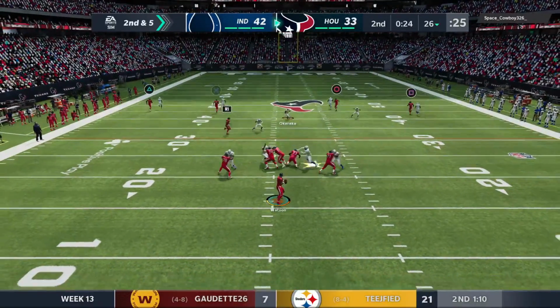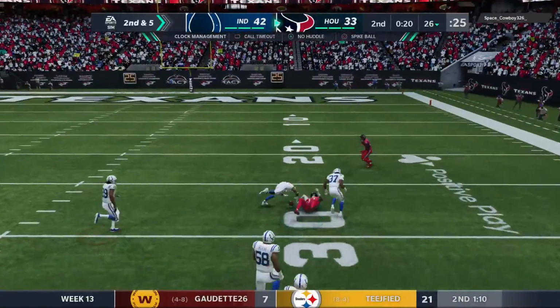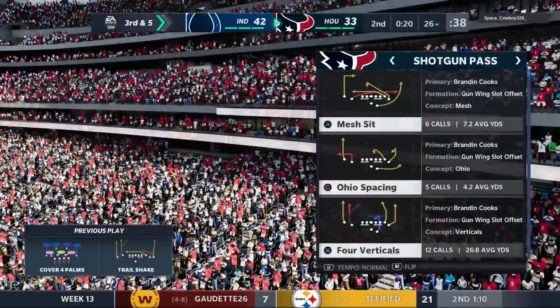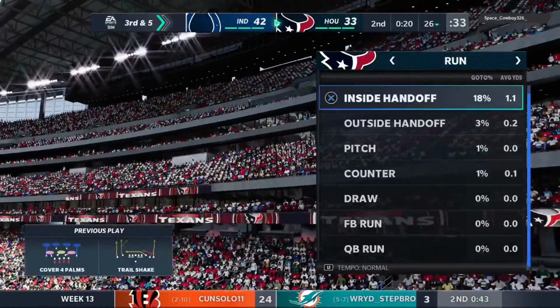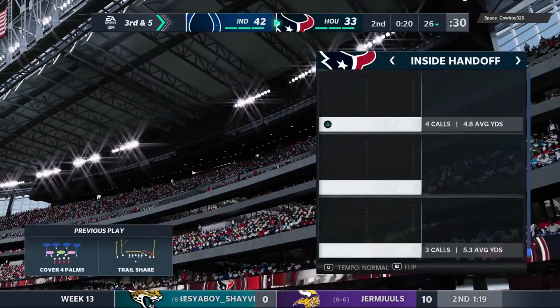Throwing again on second down. Watson, he's letting it fly for Cooks. And that will be incomplete. Trying to dial up the long one way out there, but it'll be 3rd down. This secondary has been roasted in this first half, but they get a measure of revenge there. Nice play on the deep ball.